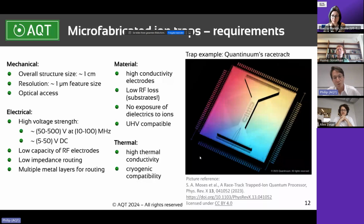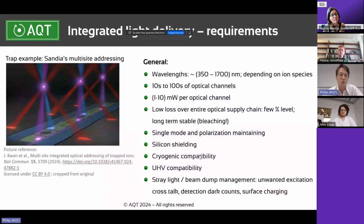I mentioned this in so much detail because one of the standard ways of integrating light with ion traps is to put the electrode stack on top, put the electrodes directly on top. And that's all something you have to take into consideration.